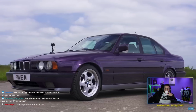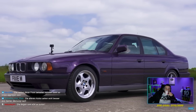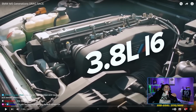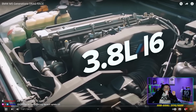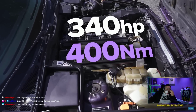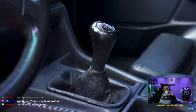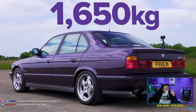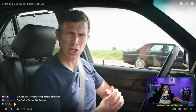1,430 kilos. This E34 M5 is from 1992 and it's powered by a 3.8 litre naturally aspirated straight six that puts out 340 horsepower and 400 newton meters of torque. It drives the rear wheels via a 5-speed manual gearbox and it weighs in at 1,650 kilos. Gosh, that's a huge increase in weight, more than 200 kilograms.